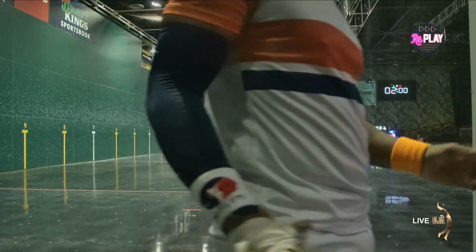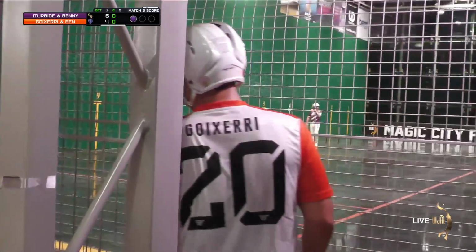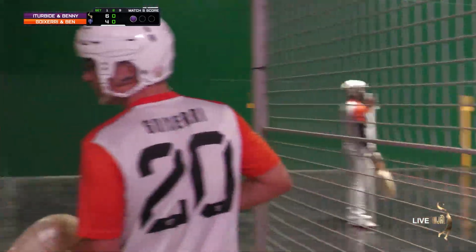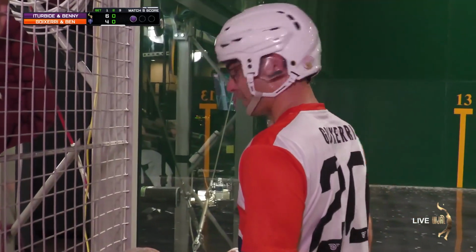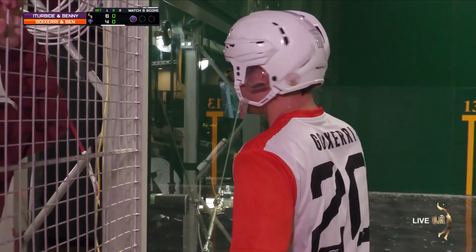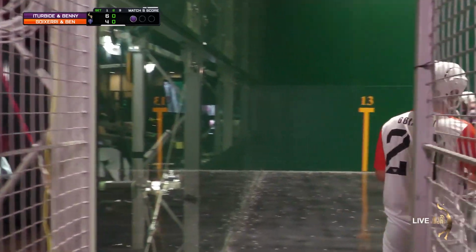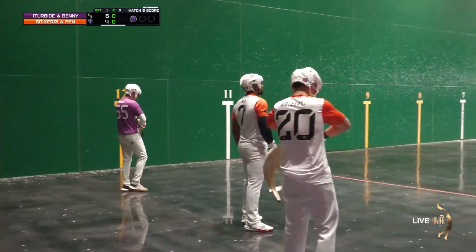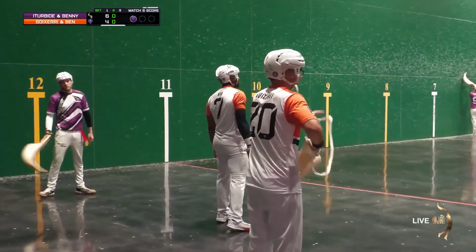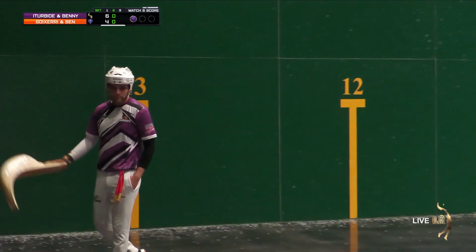This is the second and final regular season matchup between these two teams. Their first matchup was back almost a month ago on October 15th. Goixerri and Ben, winners of that one. Iturbide and Benny looking to split the season series. You play each team within your doubles rank twice in the regular season. Singles, you only play each opponent one time, except the top division singles player, number 1 division. They play each other twice.